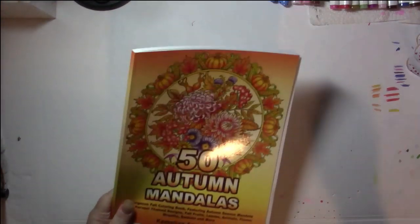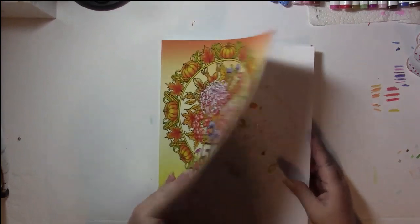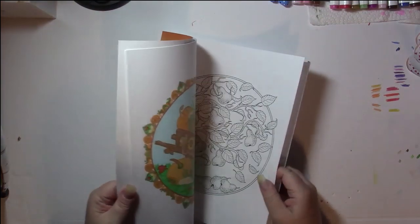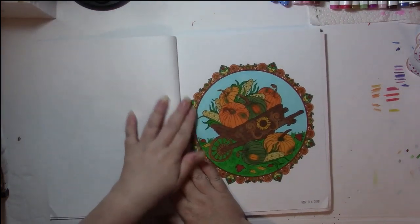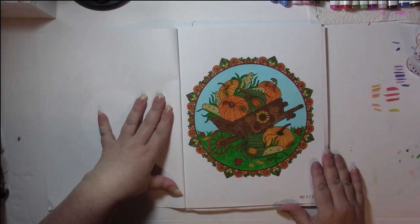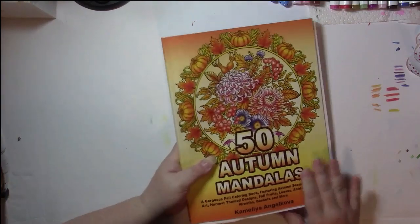And finally, the very last one that I did was another Camellia Angelcova, and this is the Autumn book, and it looks like I did the first one. Yes, I did the first one. And this surprisingly got a lot of likes. So, these are Copics. And there you go.